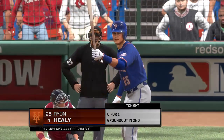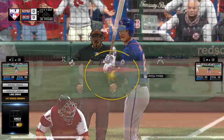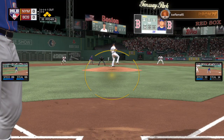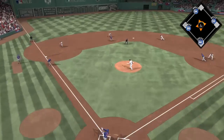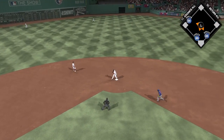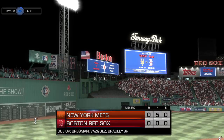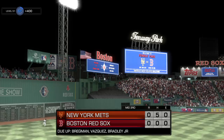Standing in now with runners in scoring position, Ryan Healy. And he could give his guys an early lead if he can come through here. Hard on the ground towards short. He's right there. The second for 1. On to Moreland as they get them both. It's a double play, and that ends the inning.